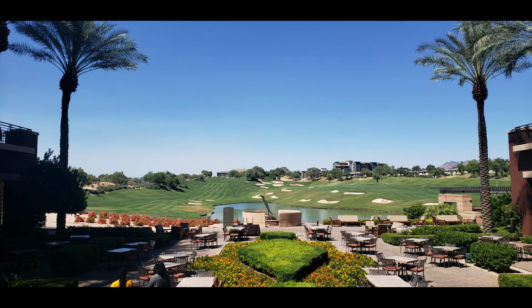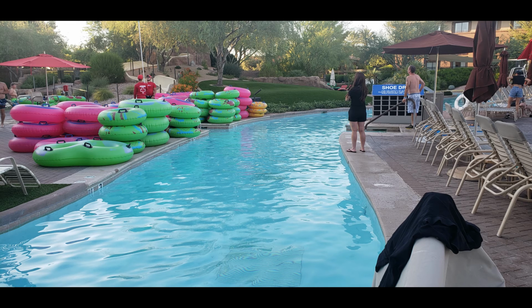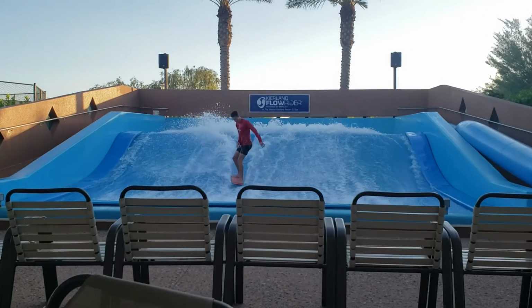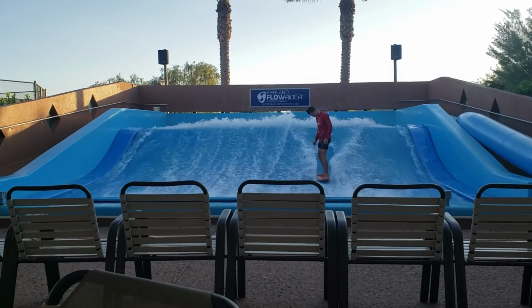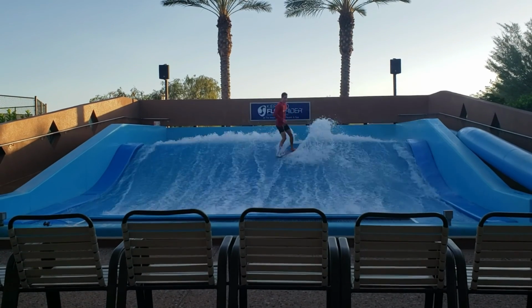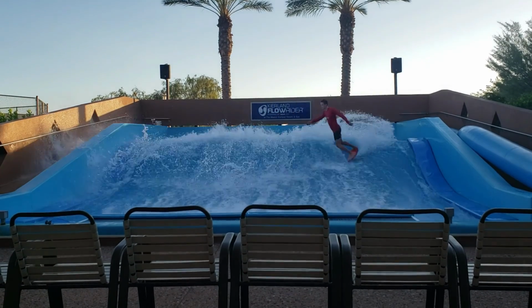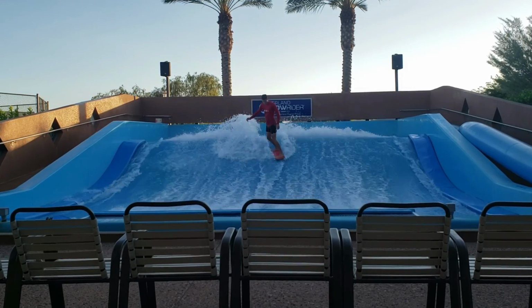So our second commercial break. This is at the Westin and Kierland Commons. We did a staycation here at the end of June of 2019. It's a very beautiful place. It has a river that you can go down on the tube, and then there's a surfing station. So if you want to get some good surfing action here, you can listen to this video. You did a pretty good job at it. So it's a very nice place. It is a little expensive. It's about $600 for 2 nights, but it's well worth it if you need to get out of the house.